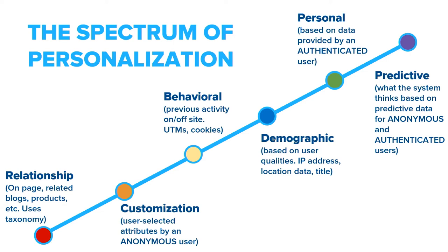Customization is a next level up. It's considered when a user manually makes a selection of a topic they're interested in when they're looking at your site. So if you're on a dog food or dog pet store site and you pick that you have a dog, it might change the homepage and all the content you're looking at to dog food and dog-related items. So that's a user customization.